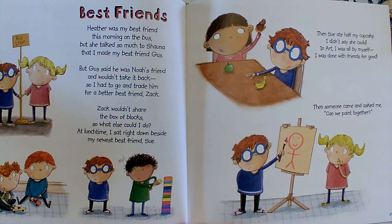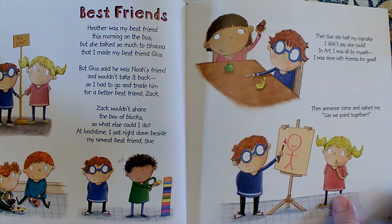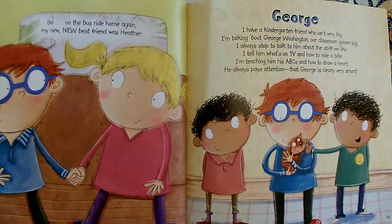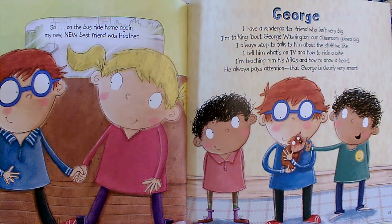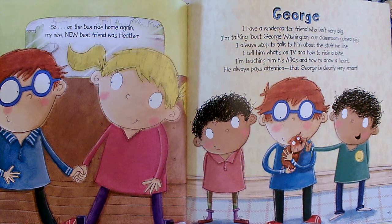Or you could always say, "I'm playing with this person right now. Do you want to play with us?" And that way everybody gets along and nobody gets their feelings hurt. On the bus ride home again, my new best friend was Heather. But we don't have to say best friend. We can just say friend, because we're going to be friends with everybody.